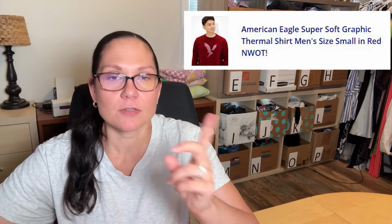There was the super soft graphic thermal shirt. This one was a size small, and this was one of the first things to sell, actually. It sold for $14.44 on eBay. It was only listed 4 days. I must have sent an offer to my watchers, and yeah, it gave me some hope to make a sale that quickly. Then here's another skeleton t-shirt.